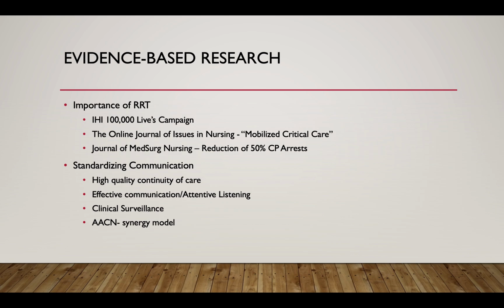The Online Journal of Issues in Nursing says the rapid response team is practically mobilized critical care. You're bringing the ICU to the patient instead of getting the patient to the ICU. These nurses are able to go in and assess and treat these patients on the floors with ICU intervention and then get them to wherever they need to go.